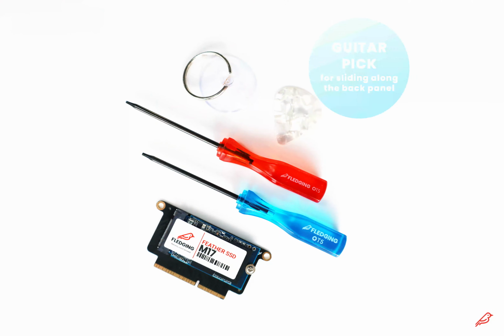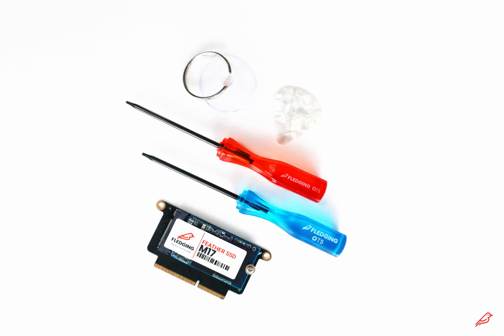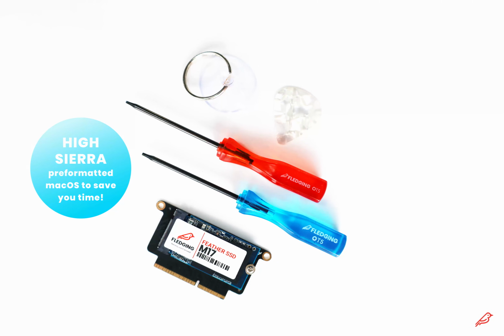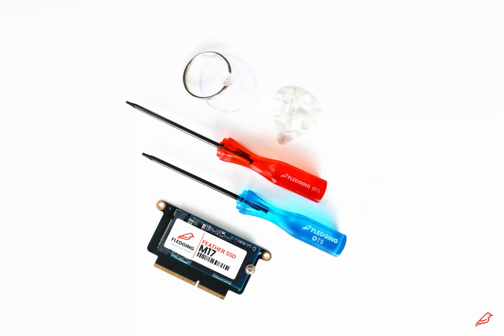Fledging ships Feather M17 with all the tools you need to upgrade your MacBook in just a few minutes. We format M17 with a Mac OS to save you hours of work, and we ship with all the tools needed for removing the back panel and replacing the SSD.